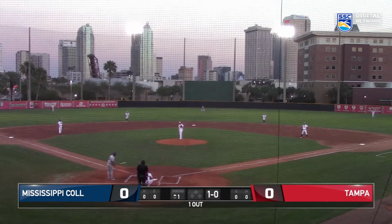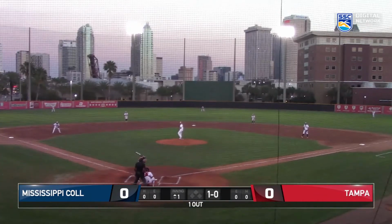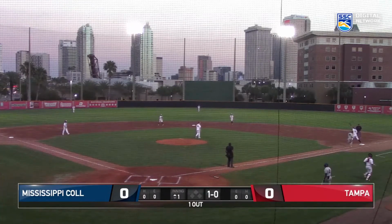6-5 the final. Tampa won game 1. Choctaw scored 4 in the fourth. Tampa scored 5 in the fourth. Choctaw tied it at 5 in the fifth. Stayed that way to the 8th until Dan Sullivan. Ground ball. Nice hop to Earhart. Little pump, the throw, 2 up, 2 down.